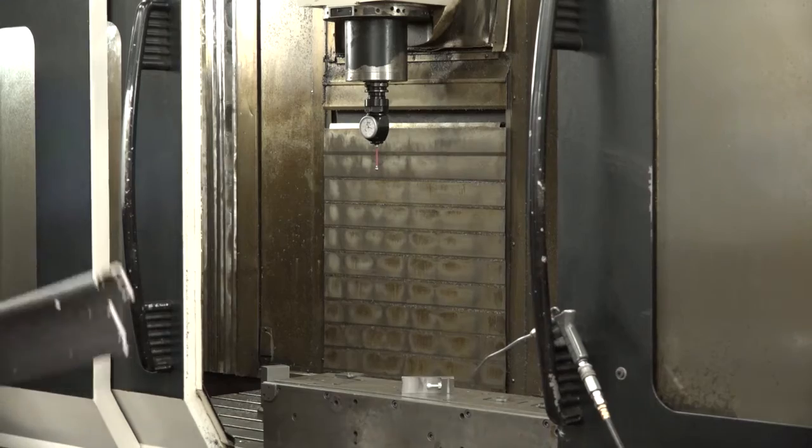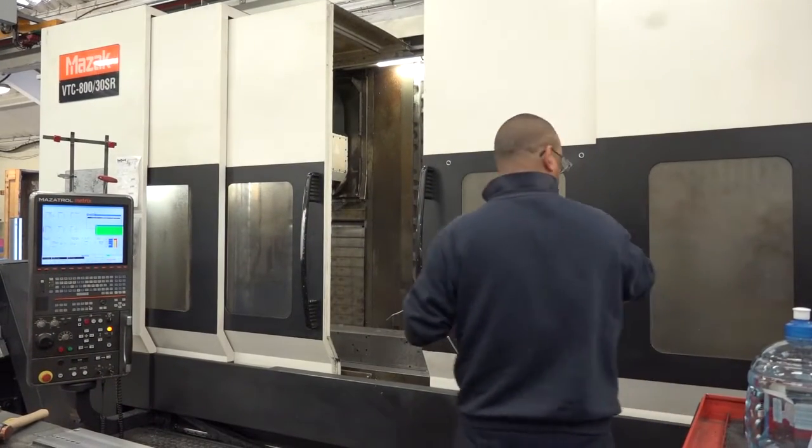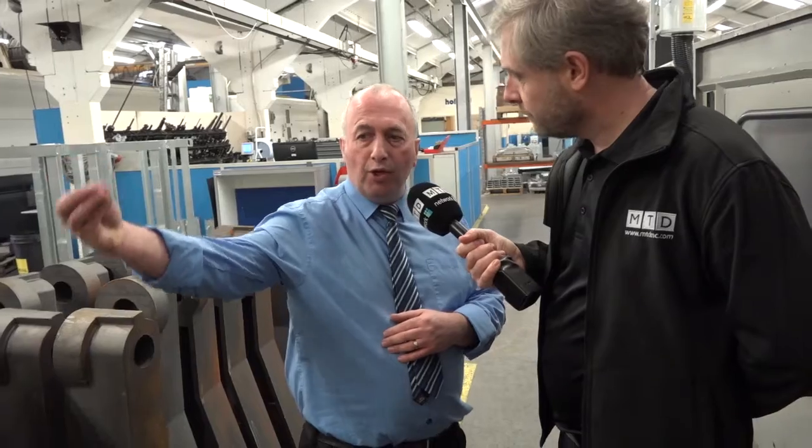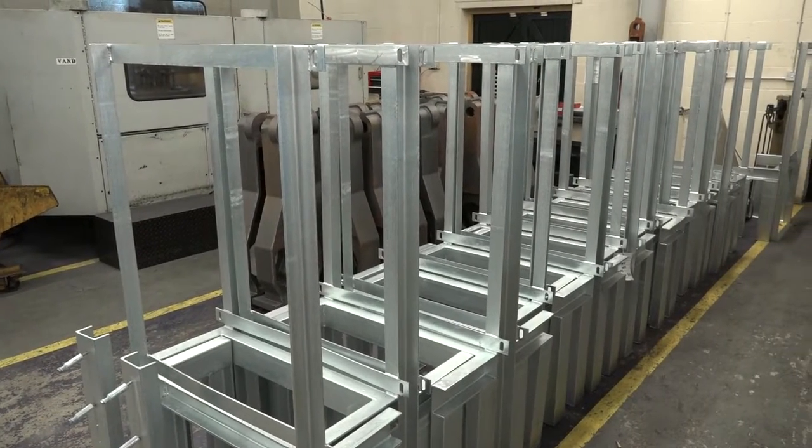Okay, and what machine's that done on? That's done on the Mazak, a 5-axis machine. An accurate face is needed from one side to the other, so we machine in one setting. We have the ability with a horizontal head to machine one side, then come over and machine the other side. So you've got the accurate relationship between the two. Impressive stuff. Now, some very large components going on here. Is that all you cover?